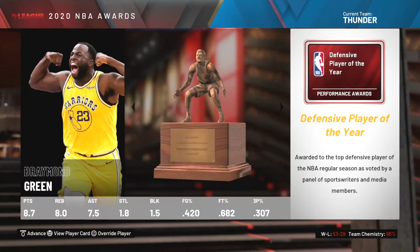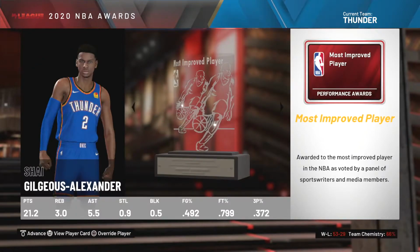Yeah, Draymond Green, Defensive Player of the Year. Okay, Shai Gilgeous, Most Improved. That's what we like to see. Shai Gilgeous with 21.6.